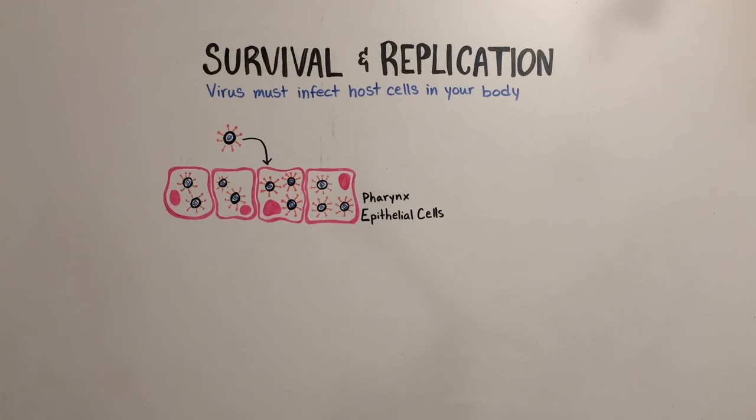The virus infects your cells because it's not able to replicate on its own. The host cells provide the materials and energy the virus needs to make copies of itself so that it can go on to infect more cells.